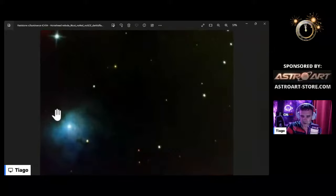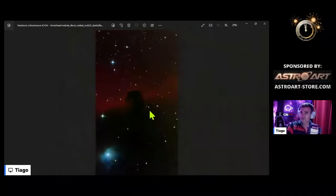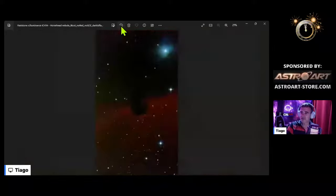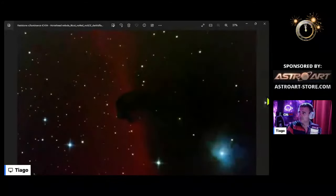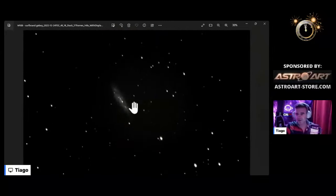It looks like a cocoon here, protecting all this dust, protecting the star formation area inside. Very, very interesting. Here is the Surfboard Galaxy.